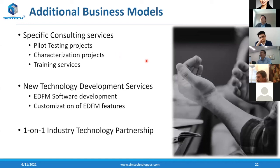Before closing my presentation, I wanted to also mention that we have other business models that companies may be interested in. We can perform specific consulting services in regards to pilot testing projects, characterization projects, or different technology training services. We can also offer new technology development services in regards to EDFM software development with specific features and some customization of EDFM based on the customer's needs. And the final business model is a one-on-one industry technology partnership, which, let's say, gets rid of the competitors, and somehow we share the risk and the benefits of developing the technology.